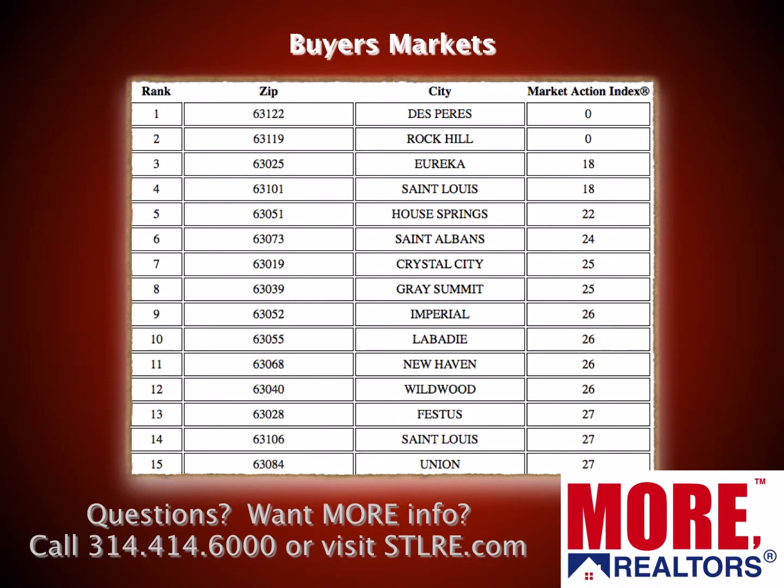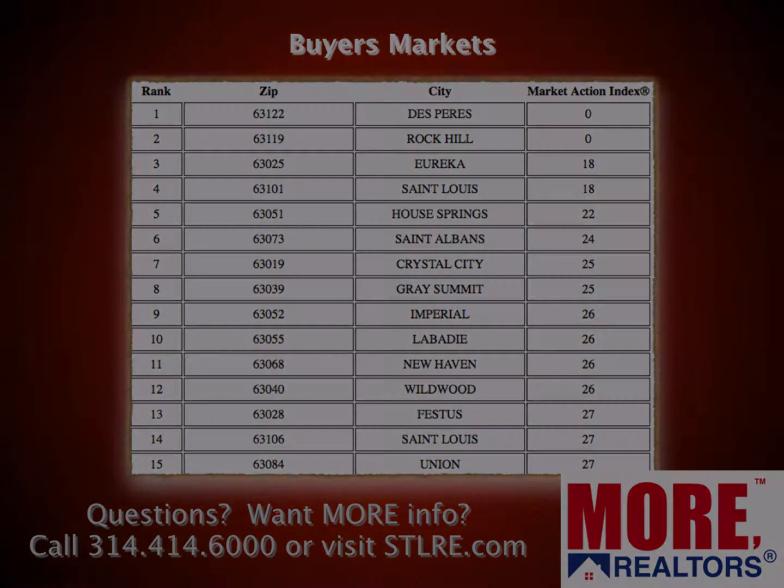Speaking of buyers markets, here are the top 15 buyers markets right now. DePere and Rock Hill really aren't zeros, but we've done some data realignment to make the data a little bit more accurate, which, by the way, we're probably the only company in the country that's reporting St. Louis home sales data that actually has it properly aligned. It's a long story, but with all the different municipalities here and the way our MLS does things, there's a lot of misinformation out there. So anyway, here's the buyers markets.